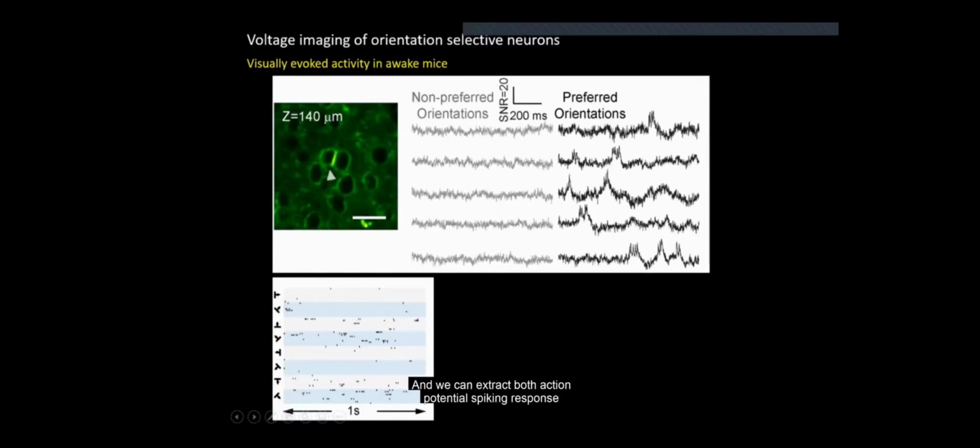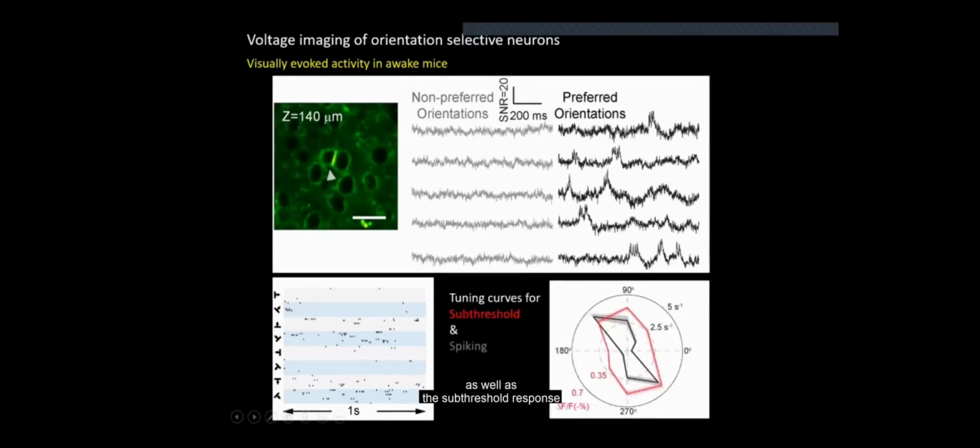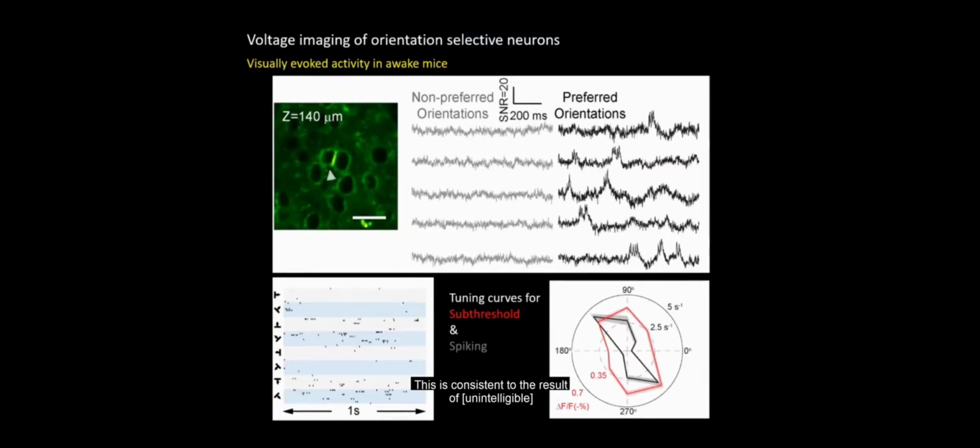And we can extract both the action potential spiking response as well as the subthreshold response and use that to calculate the tuning curve. As you can see, the action potential based tuning curve, which is black, is a lot sharper than the subthreshold response based tuning curve due to the thresholding effect of action potential firing. This is consistent with the result obtained with whole cell electrophysiological recording.